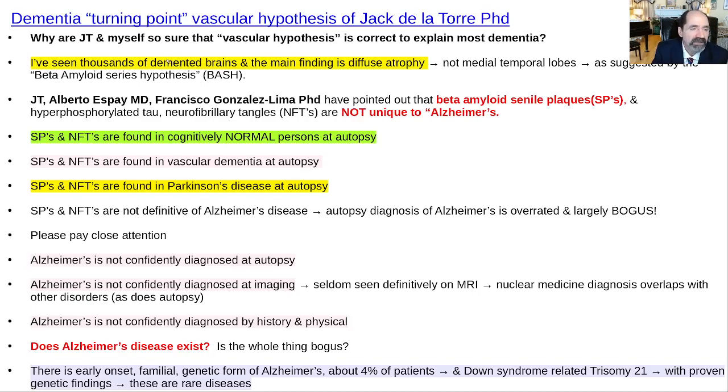Okay, why is I using JT as initials for Jack Delatorre? Jack Torre. Why are we so sure about the vascular hypothesis? Because when you look at brains, the vascular hypothesis makes sense of everything versus these other theories. Like I said, when I look at the brains, I don't see focal, isolated, predominant atrophy in the medial temporal lobe, the so-called characteristic pattern of Alzheimer's. I just don't see it, hardly ever.